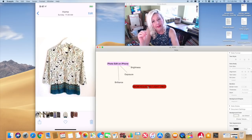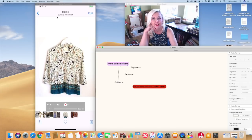For an adult brain, it takes 7 times for an idea to stick. Maybe. I heard it's like 20-something for reels, but let's just pretend it's 7 times. So that's that. That's how you do it.